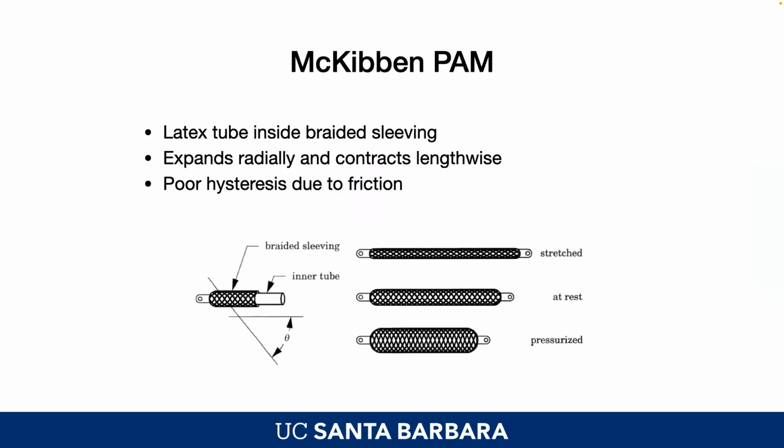So the McKibben muscle, which is that video I was just showing, is really simple. It was invented like in the 50s. It's probably the first soft actuator ever. It's just a latex tube with a braided sleeve around it. And when that latex tube expands, the sleeve will actually shorten. Just based on the pattern of the weave, instead of going lengthwise, its maximum volume configuration is to shorten.